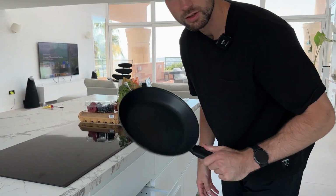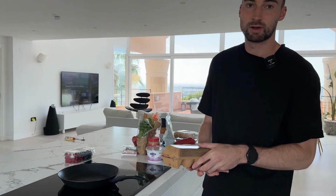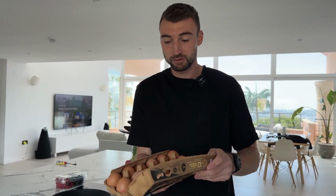The first recipe that we're doing is an egg recipe. So an egg breakfast bagel, super easy. I whip this up all the time. Eggs are super versatile. You can use them in absolutely anything. And of course, they get you that protein and fat hit.